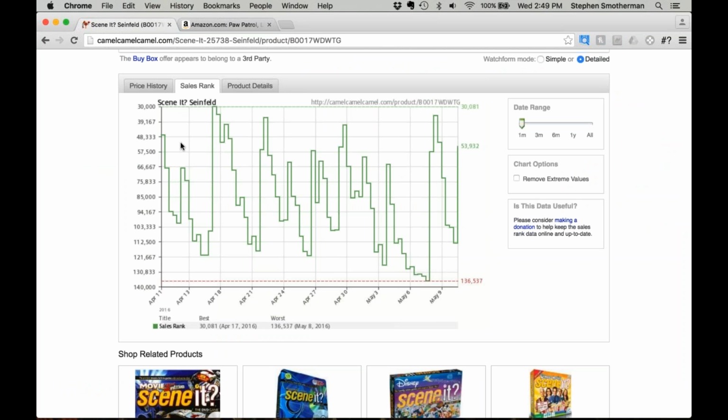Like here's the sales rank of the Seinfeld Scene It, and a lot of people at 136,537 would pass on this item when they're sourcing it because they're like, oh, it's not that great of a sales rank. But then when it's ranked at 30,081 in toys, they're going to clear the shelf and buy all of them. But it's the same item, and so you can take a look and be like, oh, this is probably averaging around 75,000. That's in my comfort zone. I'll buy this item because it's averaging around 75,000 in toys.